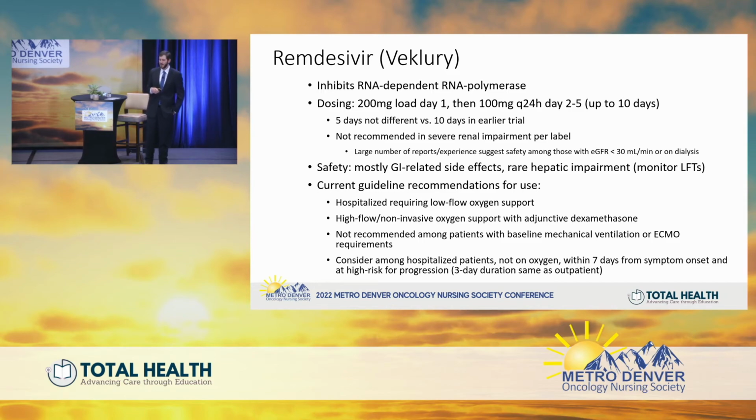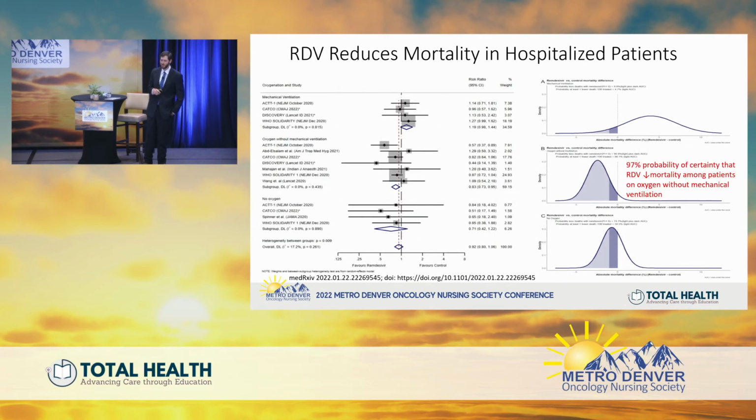These are really best utilized in the patients who are within 7 days of symptom onset and on low flow oxygen. There's really no benefit among hospitalized patients who are not on oxygen unless they're at high risk of progression and less than 7 days from their symptom onset, and then we treat them like you might treat the outpatients and provide the 3 days of remdesivir in that situation. Those who are on high flow, non-invasive, and invasive mechanical ventilation, there's really no benefit of remdesivir at that point.